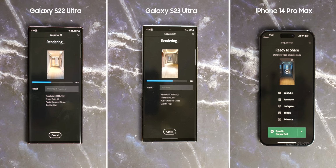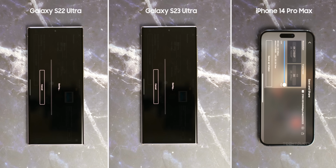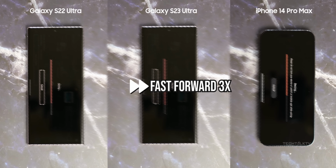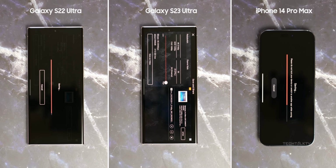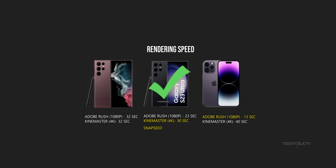But here's what's interesting. Adobe Rush is well optimized for iPhones and not so much for Androids. So what happens if you use a different editing app such as KineMaster? The results are totally opposite. Even though the bitrate and file size was bigger on the Ultras compared to the iPhone, the S23 Ultra renders it way faster, closely followed by the S22 Ultra. The 14 Pro Max took way longer this time. So yes, Adobe Rush is indeed optimized for iPhones, and that's the reason for the insane rendering speeds. In any case, with a win in photo rendering as well, the S23 Ultra takes this round again.